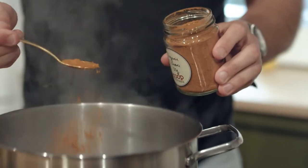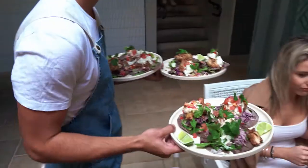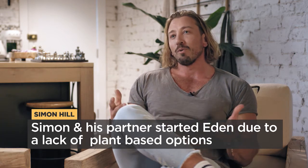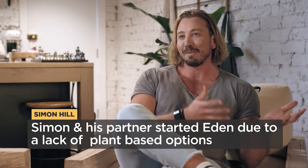So I started Eat in Bondi in 2019 with my partner Tanya, really because we felt there just wasn't enough plant-based food available, and we were always ordering from the same one or two places. We felt that what better way to inspire people to eat more plants than just to serve really delicious food that happens to be plant-based.